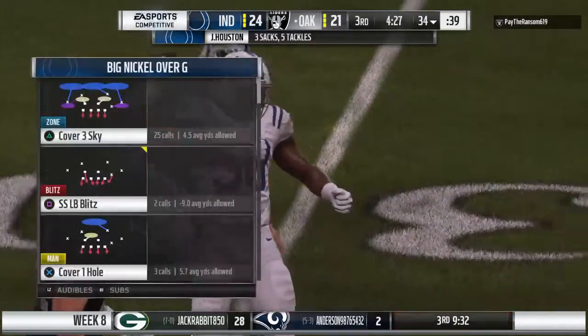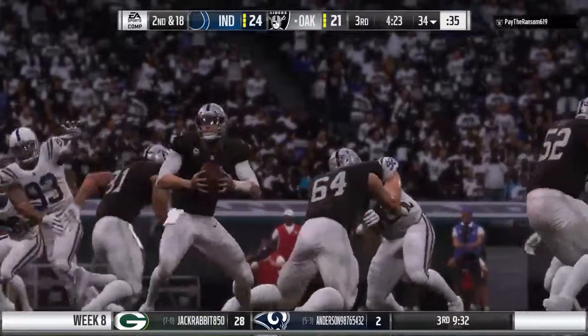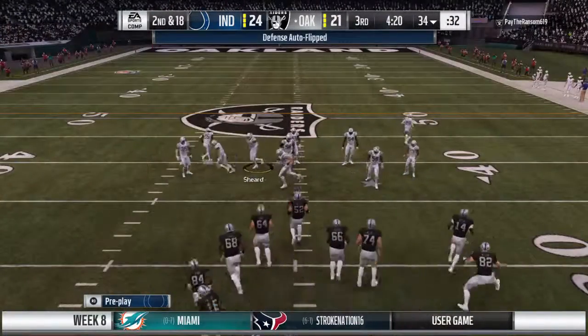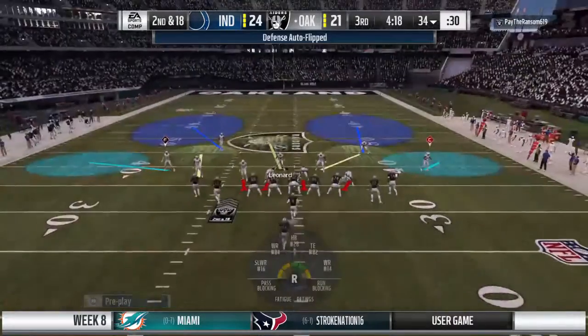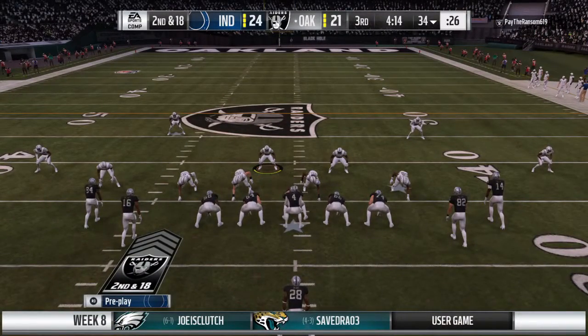Rolling to his right, and he can't find a receiver, and he's brought down. Justin Houston in there to sack him, and that is 10 for him now on the year. Got to imagine the pass rush will be equally intense here on second down following the sack. It's 2nd and 18.